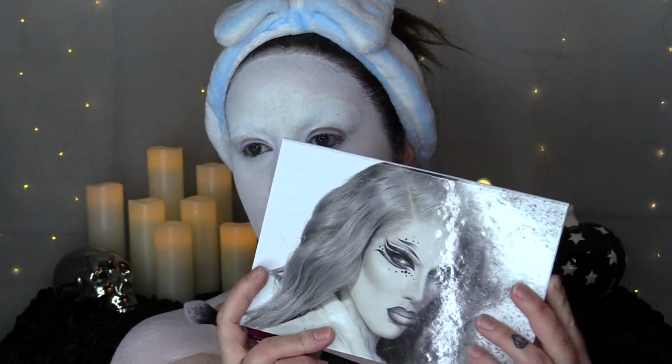So I want to contour this a little bit, and I want to use more gray tone shades with maybe a little touch of brown in them, but I much want them on the gray side. So for that, I am going to be using my Jeffree Star Cremated palette.